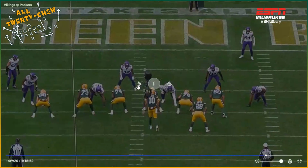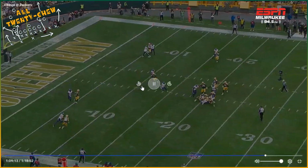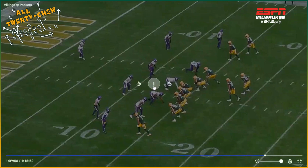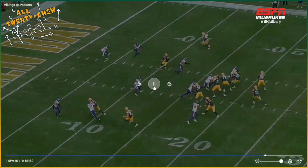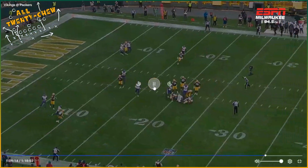I just don't like the route concepts. There's no rhyme or reason to them. So I'll just start all the way back at the beginning. He's looking left here clearly. Watson looks like he's running some sort of in-breaking route. It's a quick out there on the bottom from Musgrave.